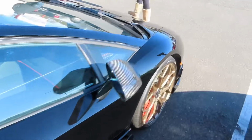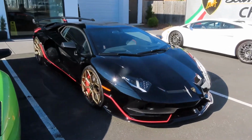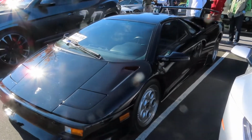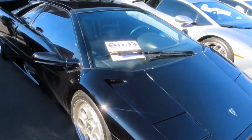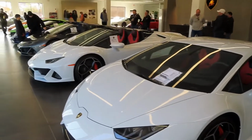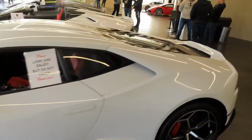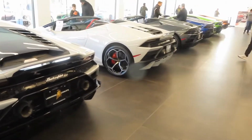Wow. Look at that. Man, that's gorgeous. Something we don't see all the time. Diablo. Wow, that's cool. A whole line of Huracan Evos. Just coming here to get some heat real quick. Get back out there. Love these cars. Holy cow.